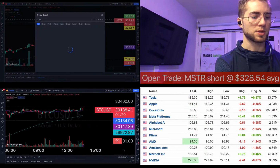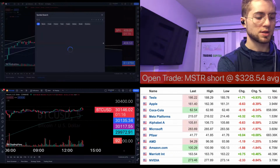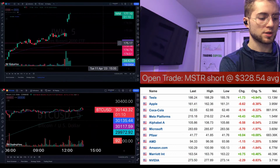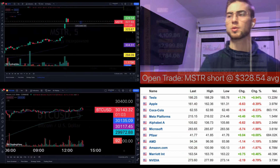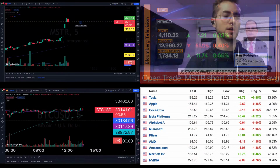Spiders are catching a bid. The Russell's definitely leading the charge here. You can see Bitcoin as well is starting to see a little bit more sell side pressure. But MSTR is getting a nice little bounce here along with the spiders. The whole market is bouncing. Microsoft's not really bouncing as much. Nat gas is still very weak.